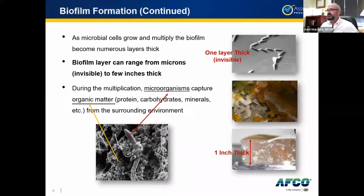While the biofilm is multiplying into different layers, microorganisms start capturing some organic matter, including proteins, carbohydrates, minerals, calcium, all kinds of things that they need for their survival, and bring it into the structure of the biofilm. Remember, it's a layer of polysaccharide that has all kinds of things in it now, from carbohydrates to proteins to minerals to bacteria, millions of bacteria feeding on all this food that they bring in from the next day's processing. So after you clean, you process again, you put food on that surface that has a biofilm, and you cannot see it.